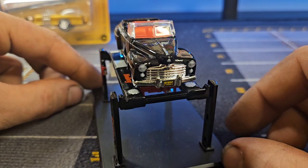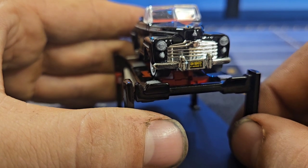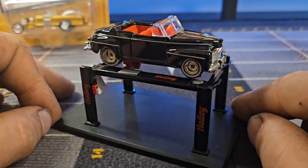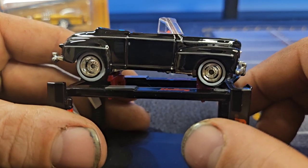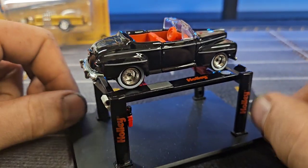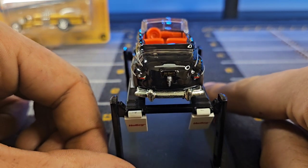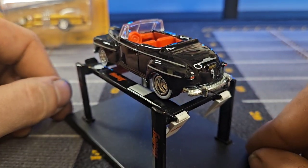Great detail on there. Headlight detail, turn signals, front license plate. Looks like GH496472. I'd have to go watch the movie and make sure that's accurate. I'm not 100% sure about those wheels. They do look great. They look kind of like Camaro rally wheels. I'm not sure if those are completely anatomically correct. That steering wheel looks kind of hokey. But either way, very, very nice car. Very nice addition to the collection.